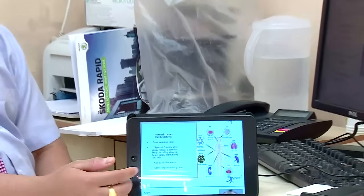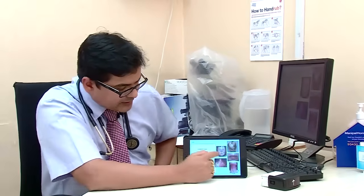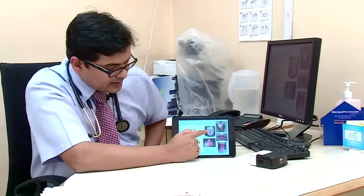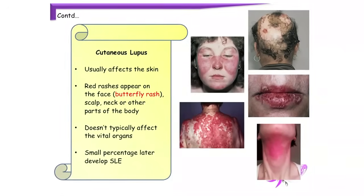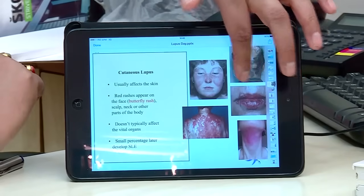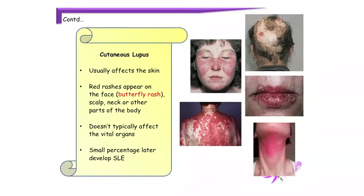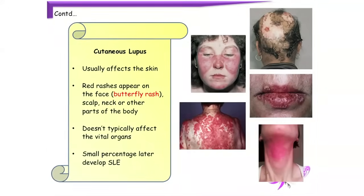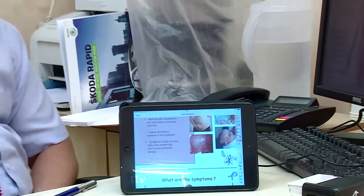In cutaneous lupus, there are various versions of it. As you can see on the slide, it can cause a butterfly rash, typically in a butterfly fashion, which is caused by sun exposure. It can cause hair loss, as you see on the head, where all the hair is lost here. It can cause ulcers in the mouth, and it can cause widespread skin rashes. Certain medications are known to induce this, but the good news is once you stop the medications, the disease will go away.